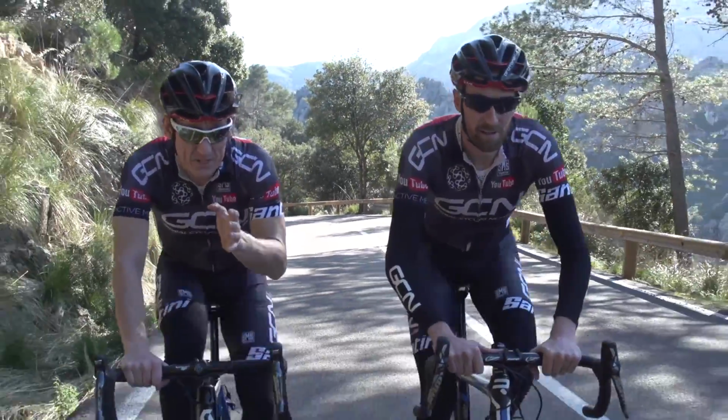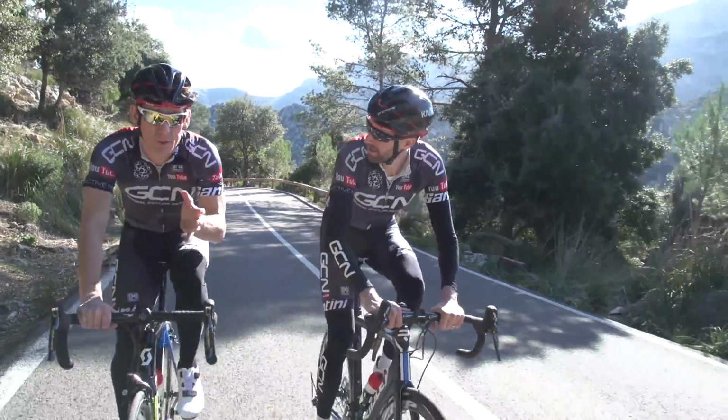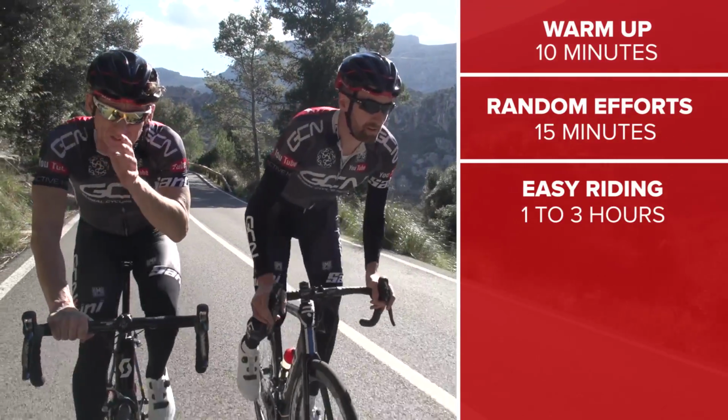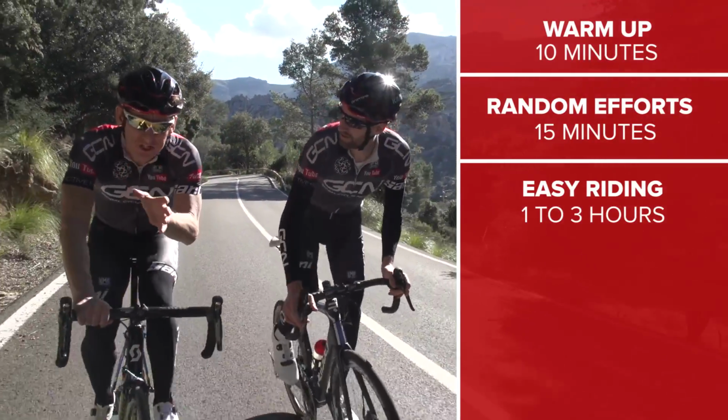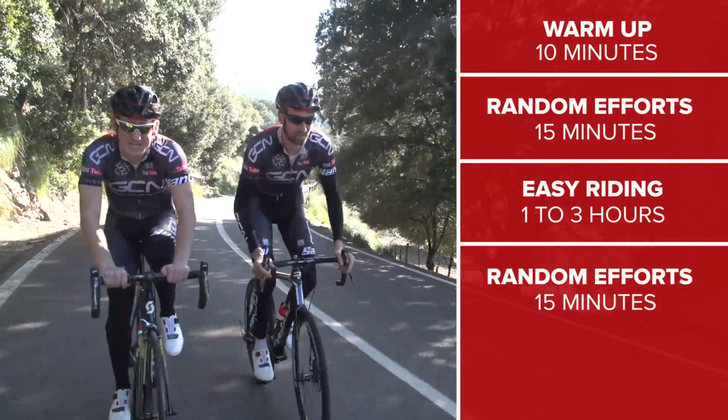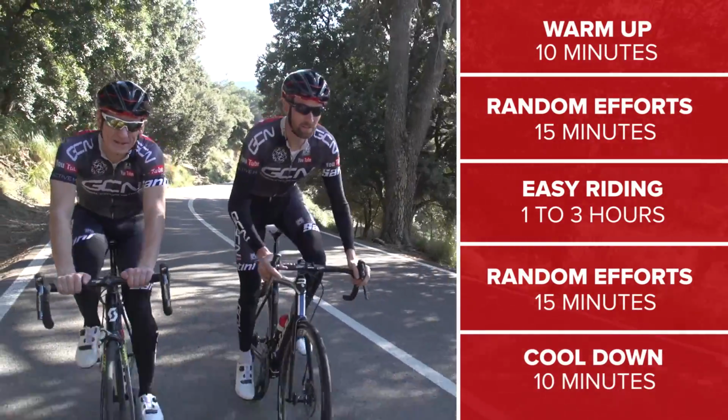Yeah, then for the mid part of the session, anything from between 1 and 3 hours, just ride steady. And then for the last 15 minutes of the session, do some more random efforts, just like you did at the start. And then finish off the training session with a nice 10 minute cool down.